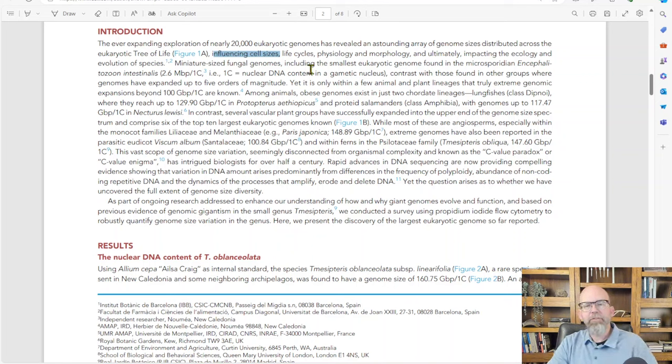But I got myself distracted here. Miniature-sized fungal genomes, including the smallest eukaryotic genome found in the Microsporidium intestinalis. That's an organism that's living inside intestines. So it's basically a parasitic DNA, only has 2.6 million base pairs. That's a million base pair, not billion base pairs. 2.6 million base pairs for a eukaryote.